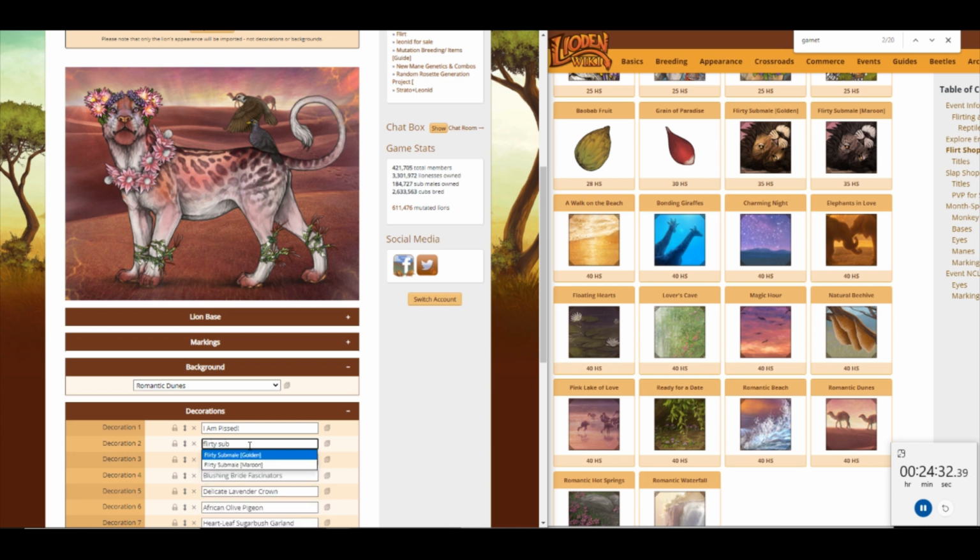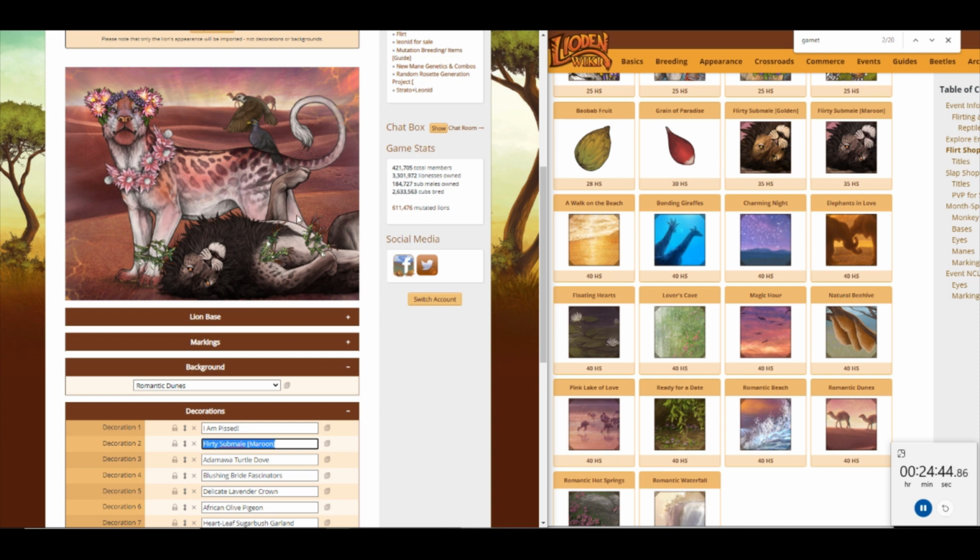30 submale. I told you this would go really fast once I started. It's not bad. It's kind of covering up the lion, and I don't like the color. I wish it was a different color. What does the golden one look like? Whoops, that's the one I just picked. I picked maroon. This one's maroon. This one doesn't really look maroon to me. Golden. No, I don't like that one either. All right, I think that's it.